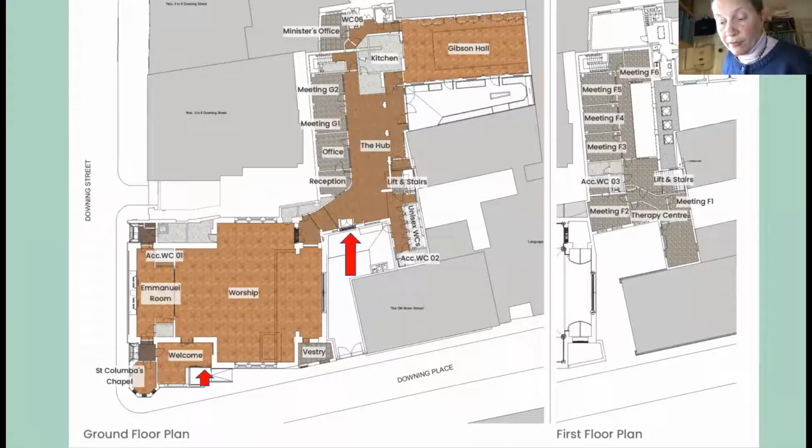Now, the main entry is through the gates and in here, shown by the large red arrow from the Downing Place courtyard into the new hub, linking the servery, the kitchen, catering kitchen, the Gibson Hall, and the garden. And of course, if you were back here to your left, it's the church. As we have seen, the hub also leads to 4 small meeting rooms on the ground floor, down here, and 4 more meeting rooms on the first floor, in addition to the group therapy center here, which has one of the meeting rooms.